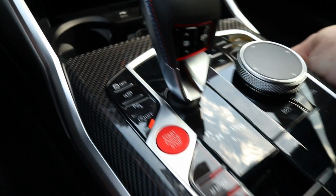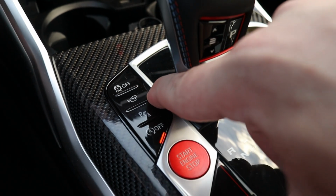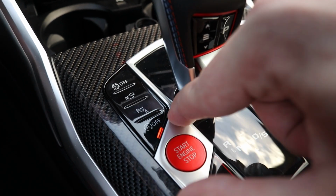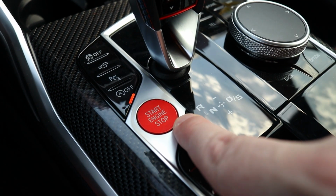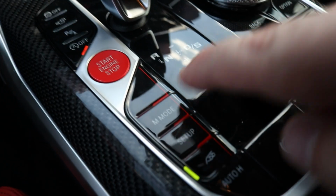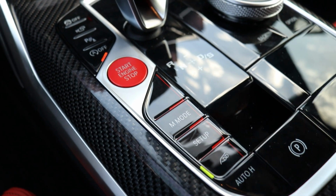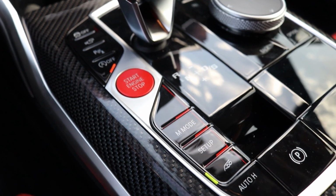Other buttons on here, you got your traction control button at the top. That one's for your cameras. It's got surround view cameras on here. You got your parking sensor button and your auto stop start. Your start stop button for the engine is always in red on an M car, which is always cool. Your M mode button is going to switch you between your road and sport settings for all of your assistance systems for driving.